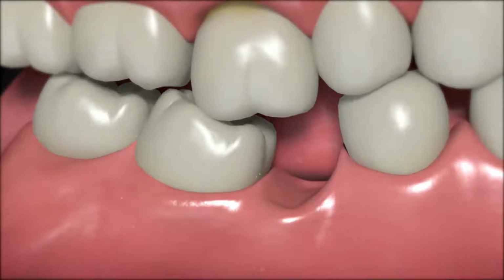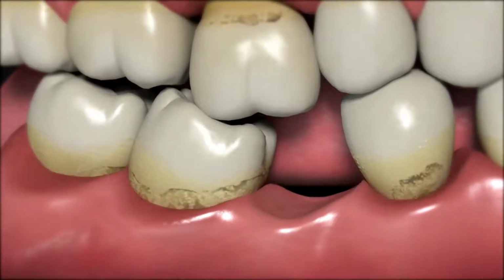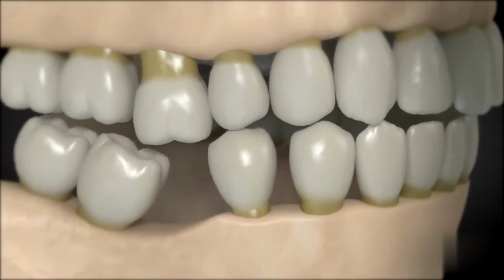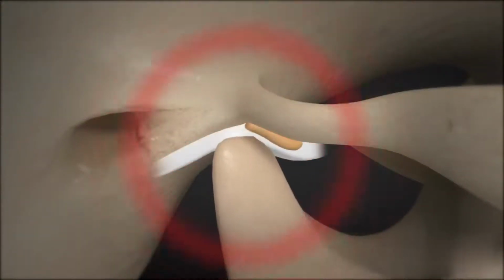These changes create places around the teeth that are hard to keep clean, so plaque and bacteria quickly accumulate. This accumulation can cause tooth decay and periodontal disease. Changes in the bite can also put improper chewing forces on the shifted teeth, and this may lead to grinding and clenching and painful problems with your jaw joint, the TMJ.